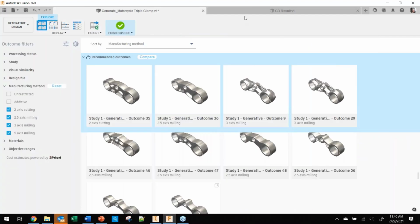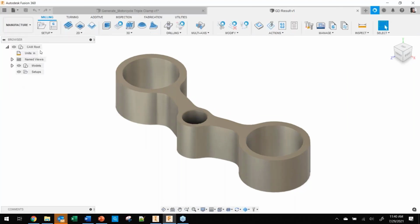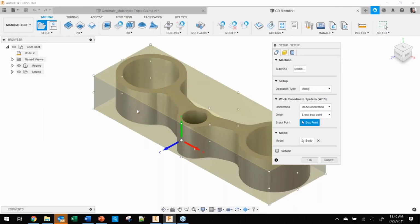So for the sake of time, again, this is the part that I picked. Now, from here, we can switch over to manufacturing. I can produce a quick setup, and I want the Z axis.